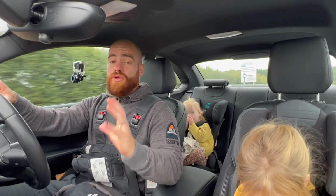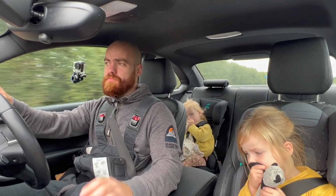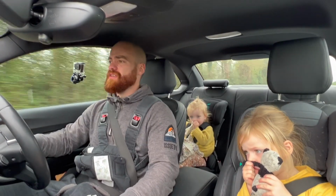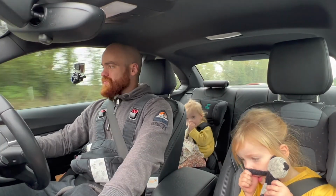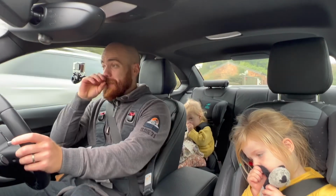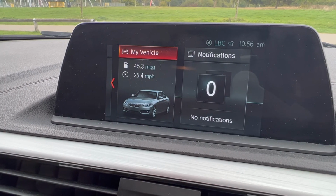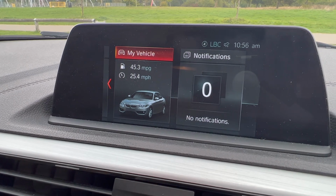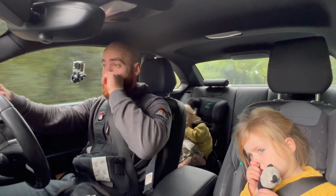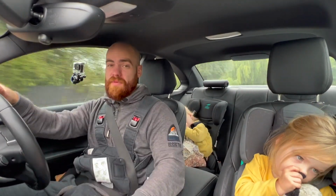So this, the 220d M Sport, it's got about 190 brake horsepower. 0 to 60 is about 7 seconds, I think. But what's really impressive is the miles per gallon you can get on this car. Because obviously it's so light, if we have a look on the dash here, you can actually see what this car is averaging. I mean, look, high 40s, that is just fantastic. In my wife's X5, which claims to get a lot more, we get on average about 30.